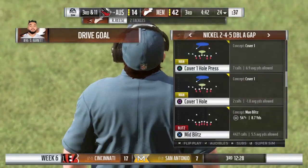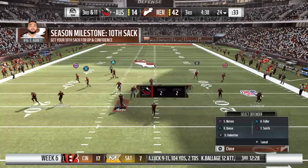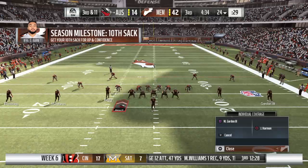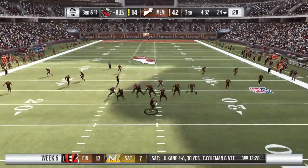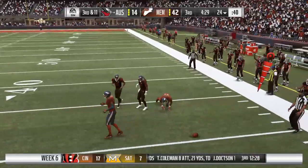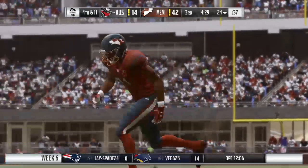Tough first half for him, unable to put up the numbers he's used to producing. But with a guy like him, you and I both know it just takes a couple of explosive touches for him to make an impact on this game and on the stat sheet as well. They'll drop to throw. Incomplete. He had his hands on it but couldn't pick it. But it's now 4th down.